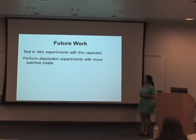For future works, I will need to test in vitro experiments with the capsules. I was going to put a picture of a pig intestine here, because I'm going to use a pig intestine, but my mom was like, no. And I will need to perform capsule dissolution experiments with more pouches inside of the capsule.